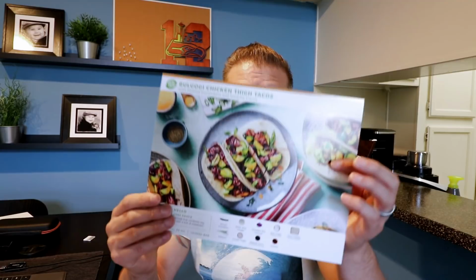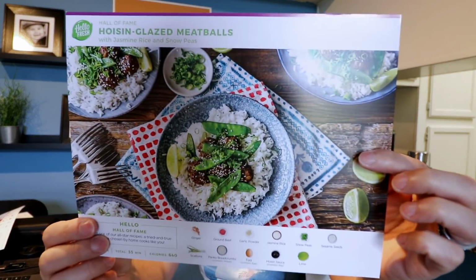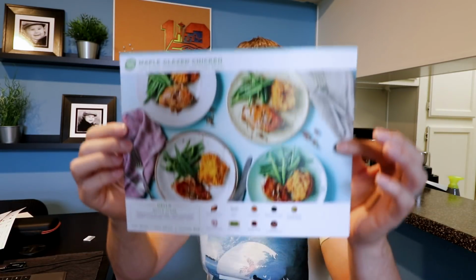As always, HelloFresh is always great at sending us surprises. You know, we can't afford a personal chef by any means, but you often fantasize, what would it be like if you had a personal chef that just says, here's the menu, here's what we're having tonight, and just surprises you. So it's always such a cool thing when we open the box to find out what we're actually gonna cook. Today's choice: we have bulgogi chicken tacos, hoisin glazed meatballs, and maple glazed chicken. So let's go ahead and get this started.